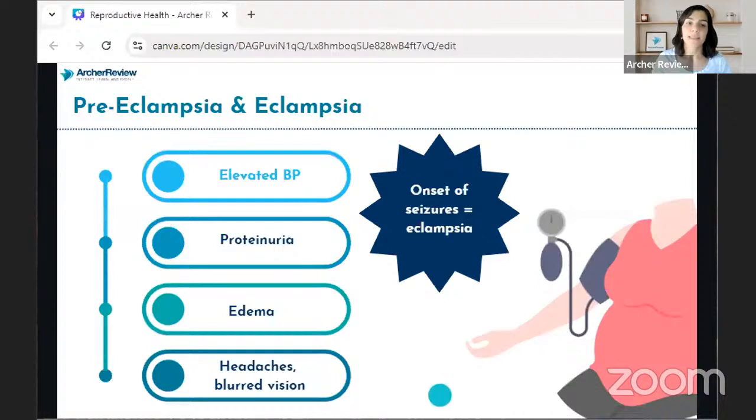That's why you see the host of symptoms. So patients get elevated LFTs, blurriness in the eyes, edema, not just in the lower legs, but they can get pulmonary edema, and that's what we worry about with the headaches, shortness of breath with cerebral edema, so a whole host of complications. And eclampsia is just when they then do also develop seizures.